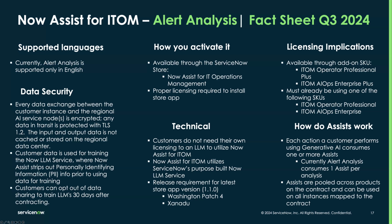And how do assists work? I just want to give a quick overview on how assists work, specifically for Now Assist for ITOM as of today. For alert analysis, each analysis consumes 1 assist. So in the case where you may be refreshing an alert analysis, which would generate a new alert analysis, that would consume another assist. So that is how the assists are relevant right now for Now Assist for ITOM with respect to alert analysis as of Q3 of 2024. That's just some general information on the capabilities and the fact sheet for Now Assist for ITOM, specifically alert analysis, because that is the only capability available right now.